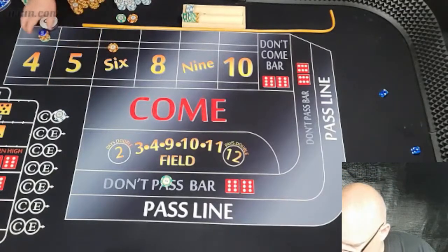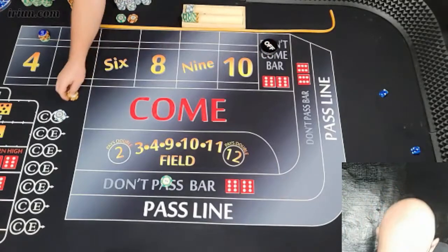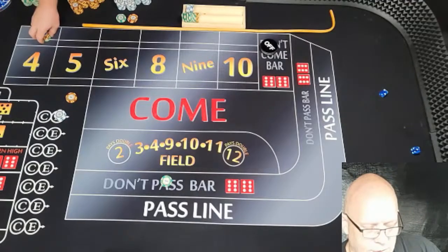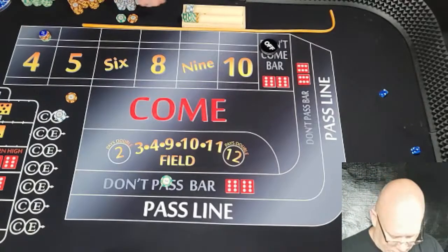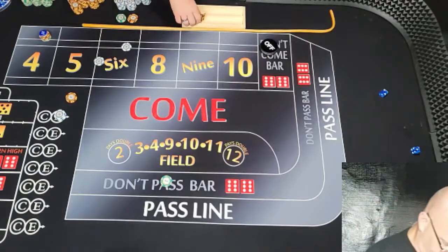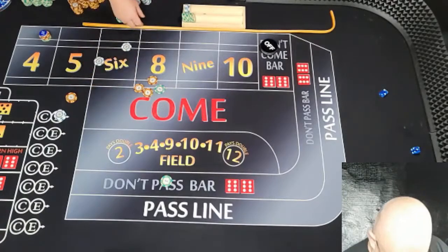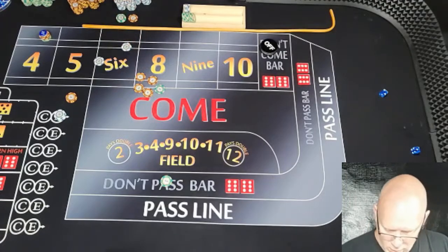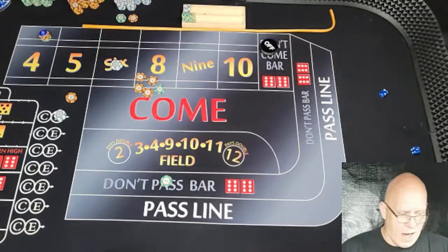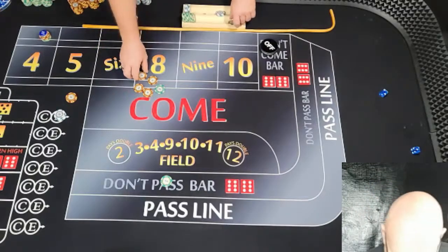But the last option would be the 7. If the 7 would roll, this lay 4 would actually pay out $45 with a $2 vig. So it would pay out $45, and I would throw out $2 for the vig on that. So that's kind of the options right there, what would happen. So that's the first level.